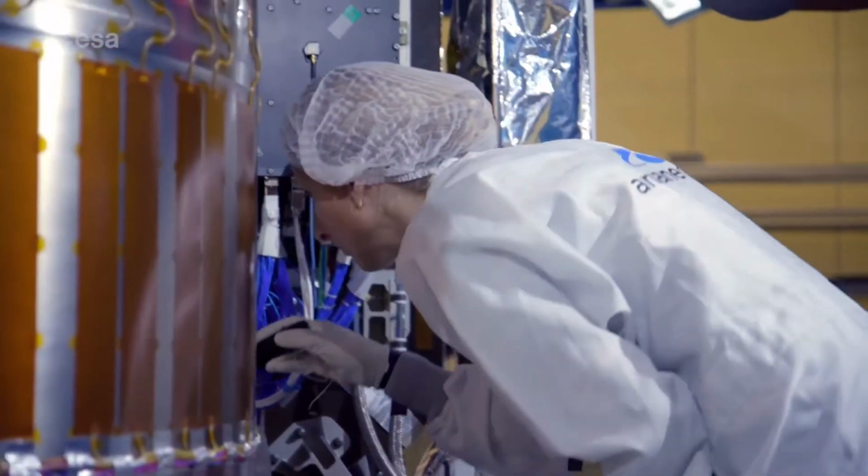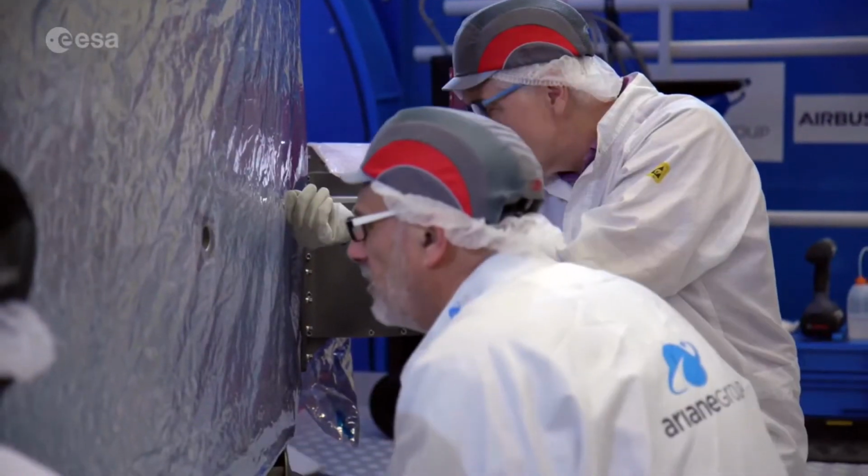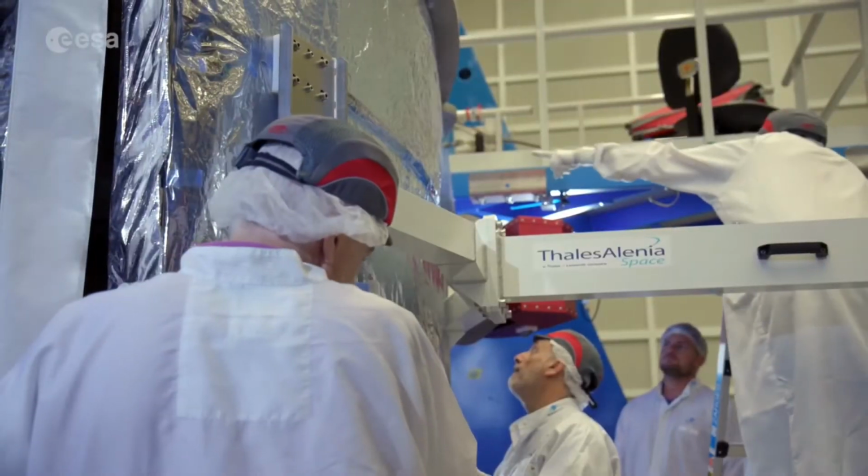We have companies in 10 countries helping to put this ESM together. And actually there are hundreds and thousands of people working within Airbus, but also in our partner companies to make this endeavor a successful mission.